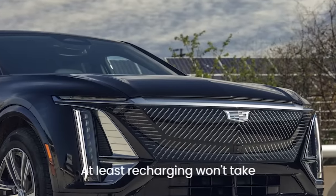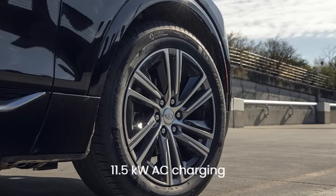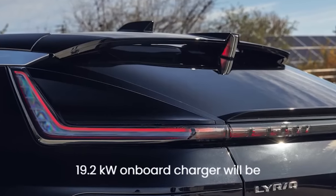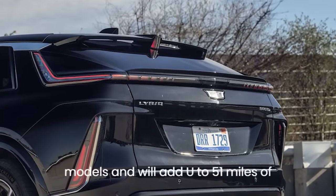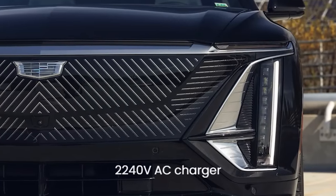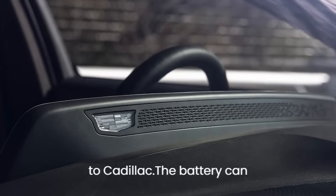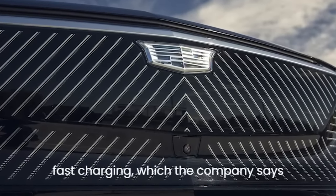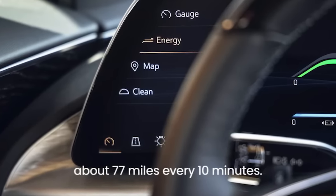At least recharging won't take inordinately long. Our AWD tester came with the standard 11.5 kW AC charging module. A 19.2 kW onboard charger will be optional for 2024 AWD models and will add up to 51 miles of range per hour from a Level 2, 240V, AC charger backed by a 100 amp circuit, according to Cadillac. The battery can handle up to 190 kilowatts of DC fast charging, which the company says will replenish the range at a rate of about 77 miles every 10 minutes.